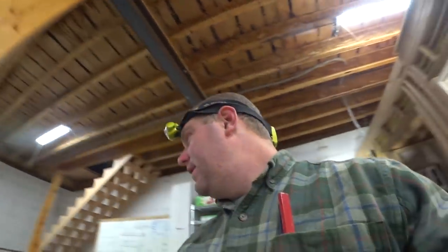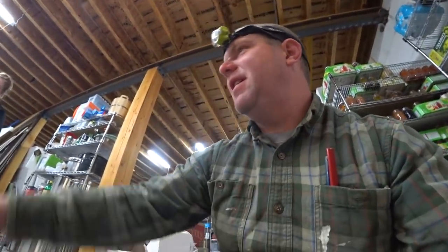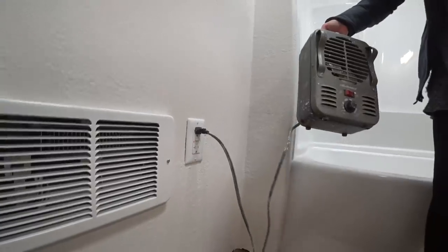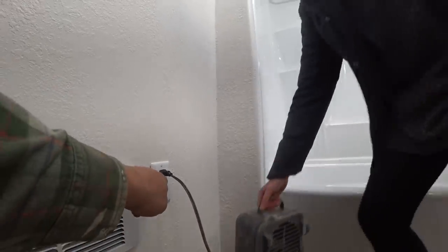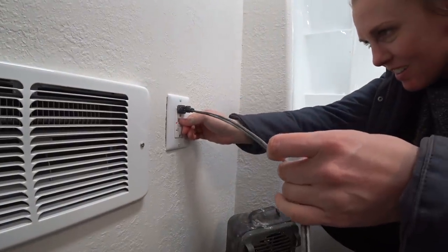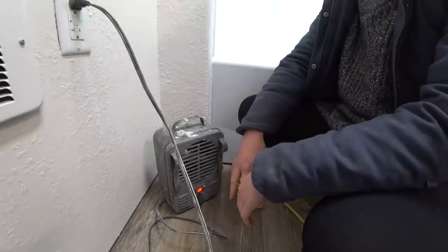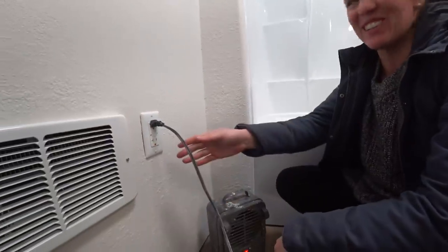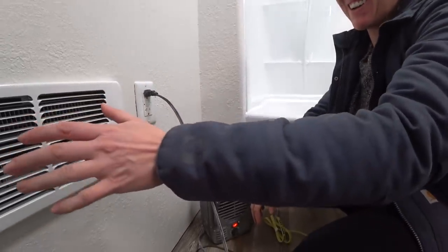What do we have that plugs into an outlet? Do you want to help me test something? Sure. Do you want to unplug this heater and then we'll plug it in the bathroom and see if it works? Okay. Oh, wow. This looks incredible. Right, so let's hit the reset on the GFI. Push it all the way in. Yes. So two heaters? That's nice. Hold on, let's unplug this. And then turn the knob up. Wow, that feels better than the RV heater. I know, right? That's amazing.